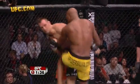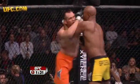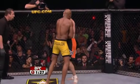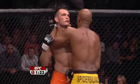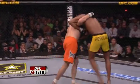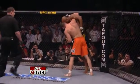Good right hand by Anderson. Rich is in trouble. Silva trying to overwhelm him again. Franklin looking to survive early here in round one. Rich looked up at the clock. He continuously looks up at the clock. But you know what? Already he looks much better. His performance is much better than the first fight.